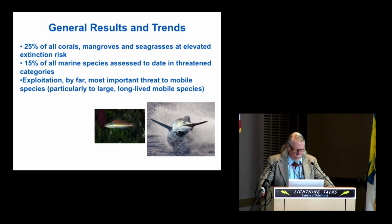So where are we at? We've gotten about 10,000 of the 20,000 species assessed. We found that 25% of corals, mangroves, and seagrasses are at elevated risk. 15% of all the marine species assessed so far are in threatened categories, and this is about the same percentage as for terrestrial organisms. However, in the marine realm, exploitation is by far the most important threat, whereas in the terrestrial realm, habitat is more important.